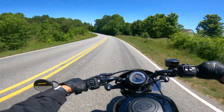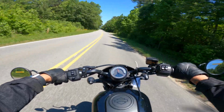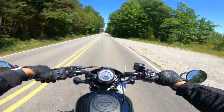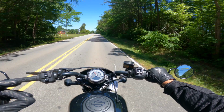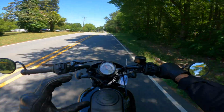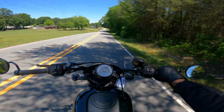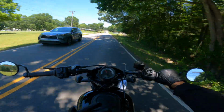Now, where the Iron 883 excels against this motorcycle is in the fact that there's a lot more aftermarket parts when it comes to that motorcycle, and the sound of the bike. The Evo motor is going to be one of your best sounding engines, in my opinion, out of all of the Harley-Davidson motors. This bike, you're not getting that vibration.